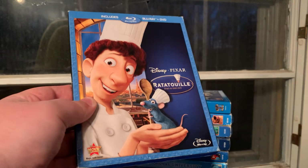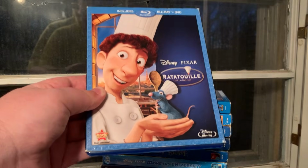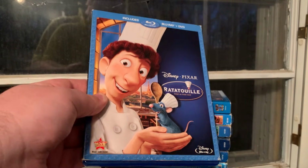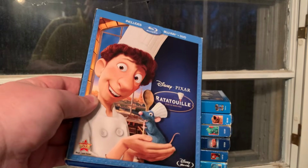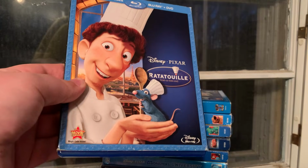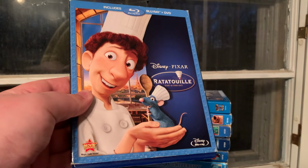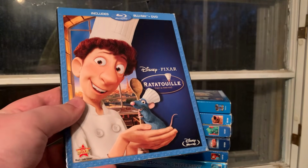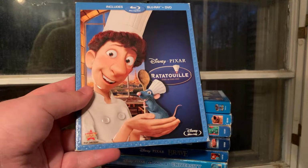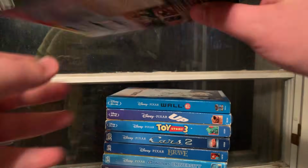This is a film, honestly, I think only Pixar could have pulled off a movie like this. Chef Rillis did a video of this about 3 years ago, talking about how this is like Pixar's magnum opus. Like, you know, and I technically agree. Even though it's not my favorite Pixar film, I definitely agree it is definitely one of their best. Like a movie about a rat wanting to become a chef in Paris might be a hard sell, but I feel like only Pixar could have pulled off that idea.